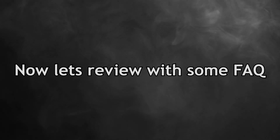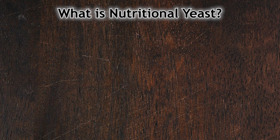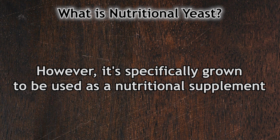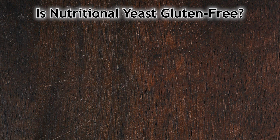Now, let's review with some frequently asked questions. What exactly is nutritional yeast? Well, nutritional yeast is a deactivated form of yeast used in baking and brewing. However, it is specifically grown to be used as a nutritional supplement or flavoring agent in foods, providing a cheesy or nutty flavor.